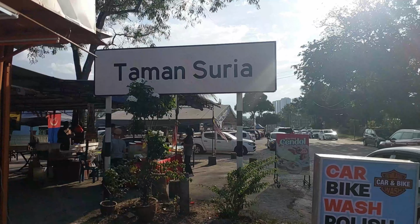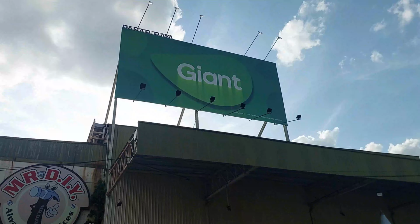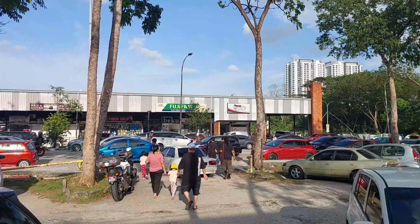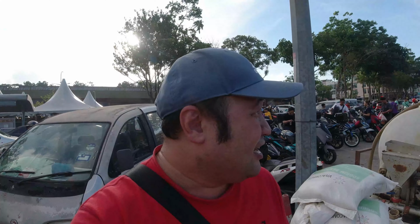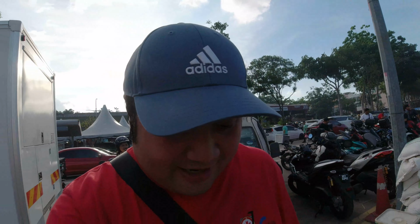Well, hello, hello. It's been a while since I was here at this place at Taman Suria. I just decided to drop by the bazaar over here, and I can see this place is really happening. Last time I recall, there weren't that many people. Still, I'm pretty curious to see what this Bazaar Ramadan has. So, join me.